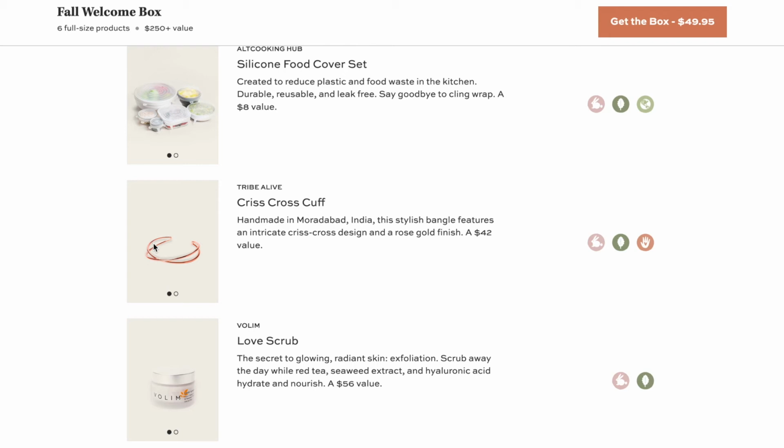The third option in the 5th product is the Tribal Life Crisscross Cuff. Again, this was in the fall 2020 CAUSEBOX. The last 2 items actually were in the same category in the fall 2020 box. I personally did receive this item, but this was the one item in that category I didn't want to receive because I didn't have any use for it in my life.